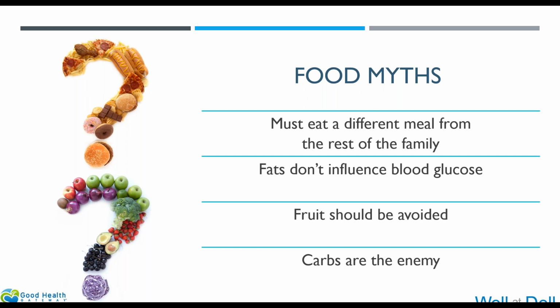Number 3, another big myth is that fruit should be avoided. The good news is that fruit is healthy to eat for people with diabetes. People with diabetes should eat a balanced diet that provides enough energy and helps to maintain a healthy weight. Some fruits are high in sugar, such as mangoes, but can be part of a healthy diet in moderate amounts.